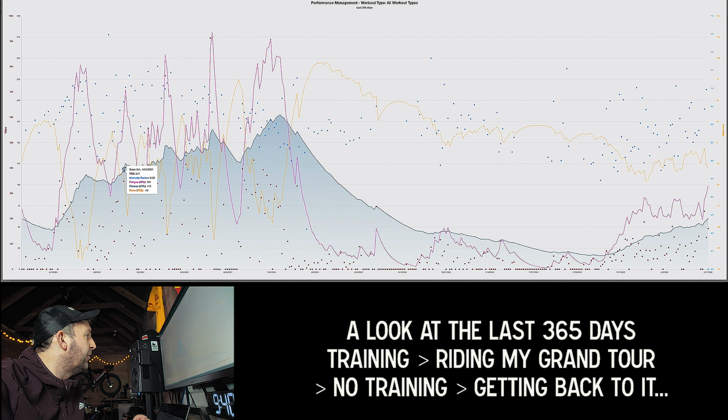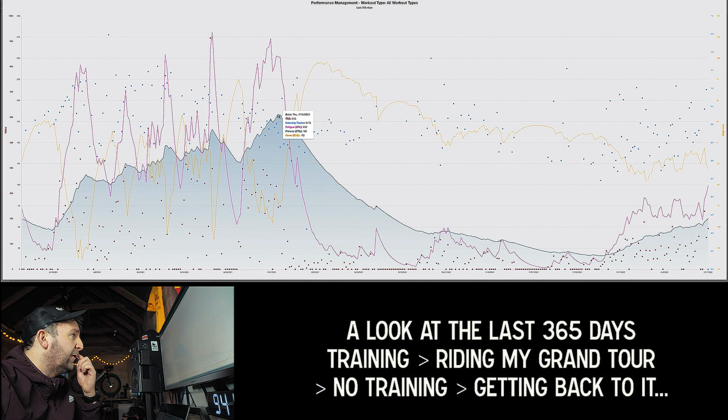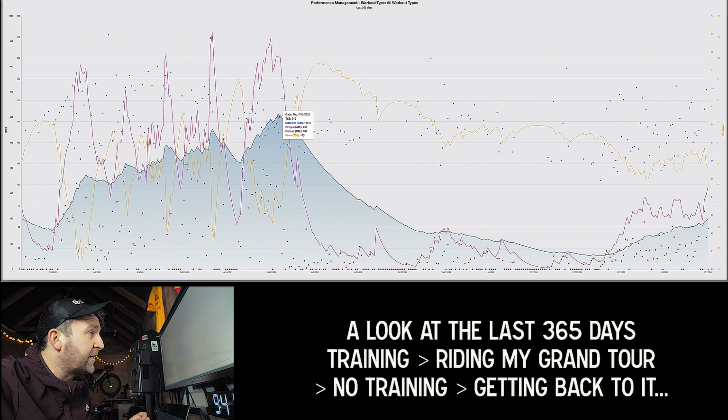Now what's interesting I think with the CTL is that at the start of the Grand Tour, obviously I was making my way up with the intensity of what I was doing. I was getting essentially fitter, but I was also becoming more fatigued, which means if we look at the yellow line, my form is dropping essentially. It's come all the way from up here to almost one of the lowest points right towards the end of the Grand Tour. My greatest fatigue resulted in my worst form right towards the end of what I was expecting to see with the Grand Tour.